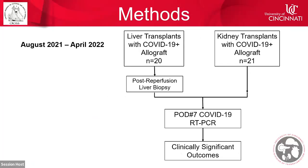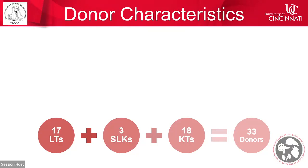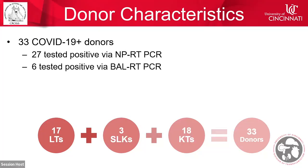From August 2021 to April 2022, we evaluated all liver and kidney transplants that received COVID-19 positive allografts at our center. Livers had post-reperfusion biopsies performed, and all patients had post-op day 7 nasopharyngeal PCRs performed. In total, there were 33 COVID-positive donors and 38 vaccinated recipients. Within the 33 donors, there were 17 livers, 3 simultaneous liver-kidneys, and 18 kidney transplants performed. Of the 33 COVID-19 positive donors, 27 received COVID testing via nasopharyngeal PCRs, and 6 underwent BAL PCRs.